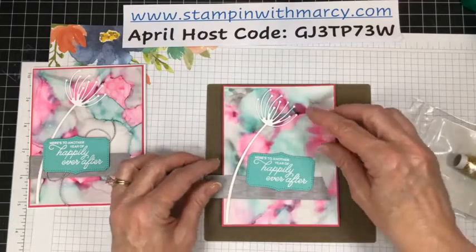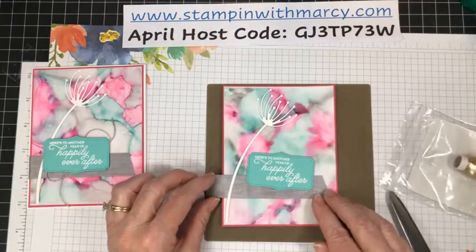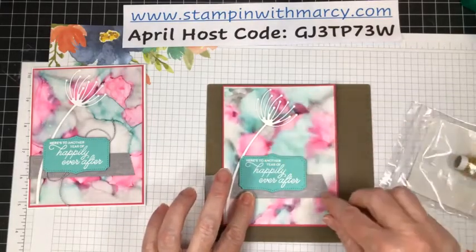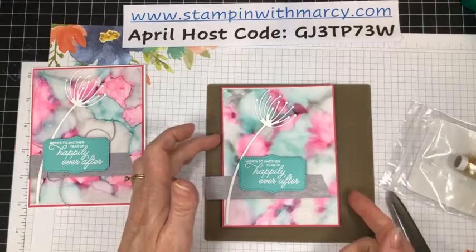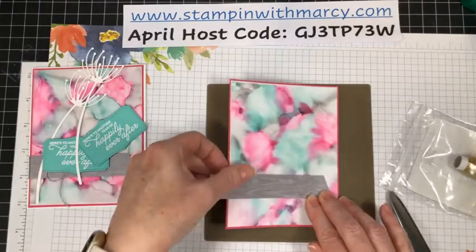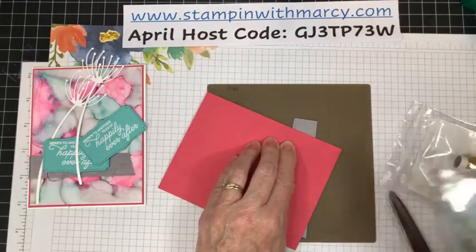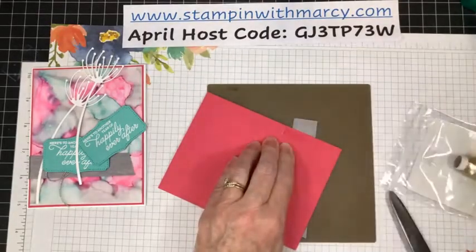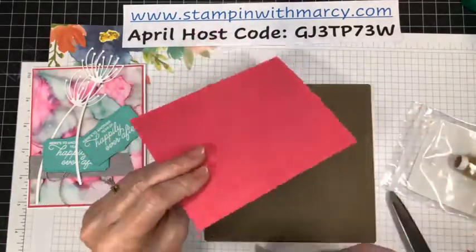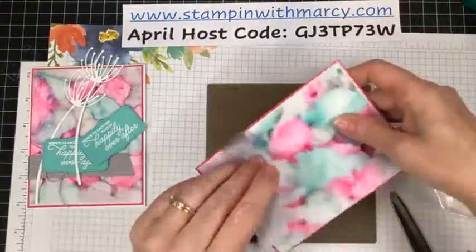Come on, it's sticking to my warm hands. So I wanted to look and see whereabouts I wanted it to land, and then this is going to be like that. So I think that is good placement. So move that off. I know that right here, my Stampin' Seal, and before I put anything on the front, I'm going to stick this there and pull it around.